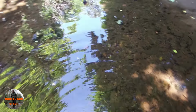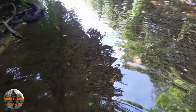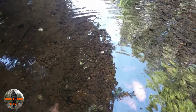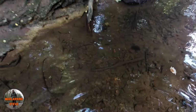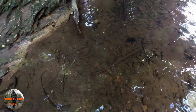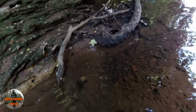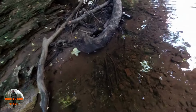Still looking. So what I might do is just disturb all this stuff on the bottom, see if it brings anything new to the surface. I wonder what that is. It's very, very heavy. Part of a wheel or something. I have no idea. I can't stand up. What's that there? Little bit of glass. Slowly does it, not disturb the water. I've noticed something over there, I'll have a look in a second.